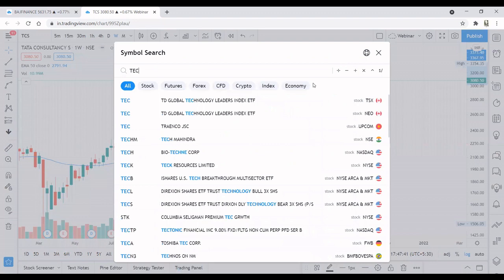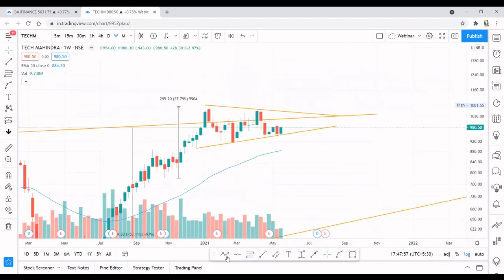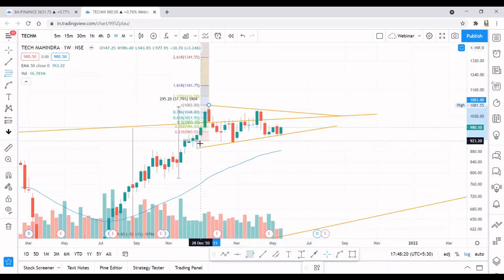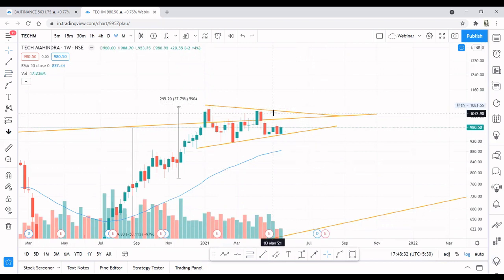Next is TechM. So TechM is also consolidating in an asymmetrical triangle. So one can look to add above 1000 levels with a small stop loss at 980 for the targets of 1030 and 1050. Above 1075, we'll see 1130 and 1200. So once it breaks out above this trend line, you can look to add for a fresh momentum.